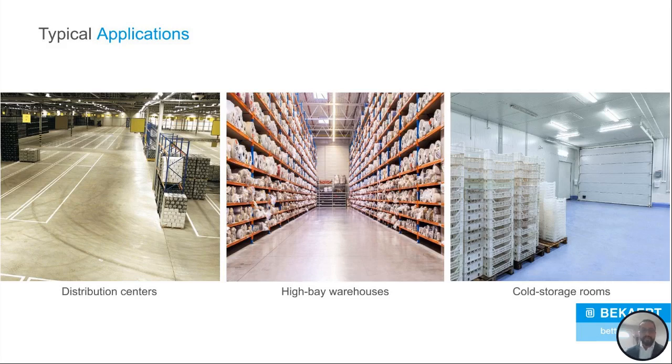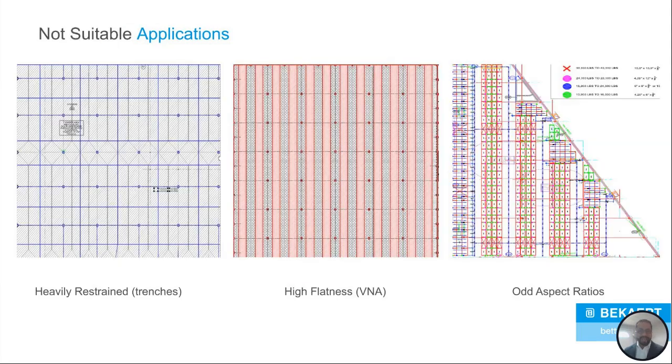So, typical applications are within a distribution center, highway, and cold storage warehouses. However, there are some areas for any of those three applications I just mentioned where you may not be able to use a jointless floor. Some are where you may see a lot of trenches, a lot of drains in the system, where you will see too many restraint points. That's not so suitable.